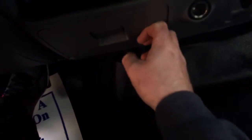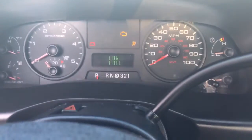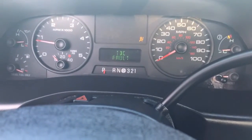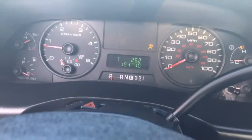Also, this thing right here doesn't stay closed. Start it up and show those lights. All right, there's the TBC light and it's showing low fuel. Clear those out, you're good.